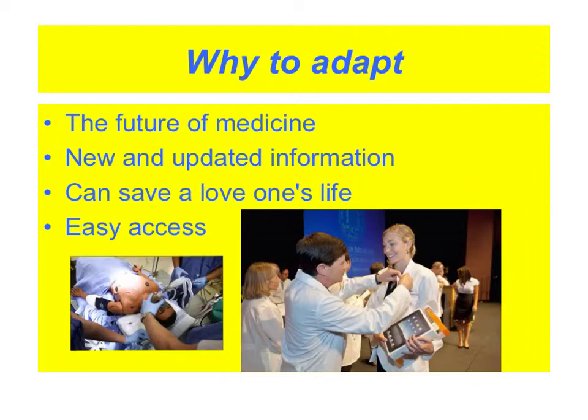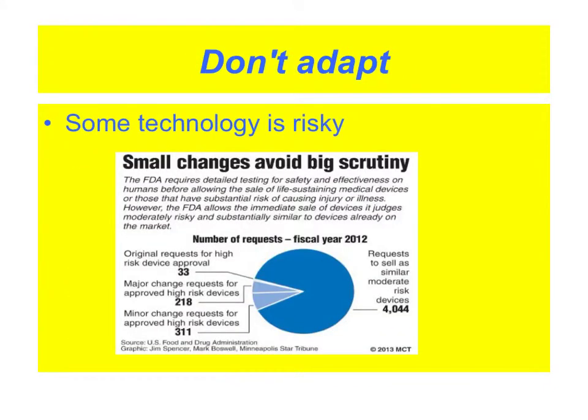The same thing goes for a family member that may be concerned with the health condition of another family member. Having easy access to medical mobile apps to research conditions that family members have is also another reason to adapt. The major reason for not adapting to technology in medicine is that some technology is risky.